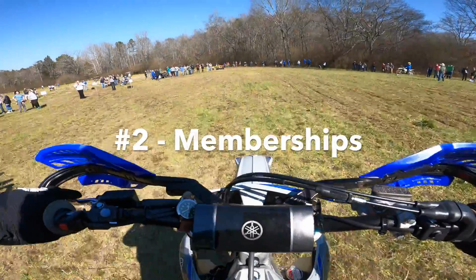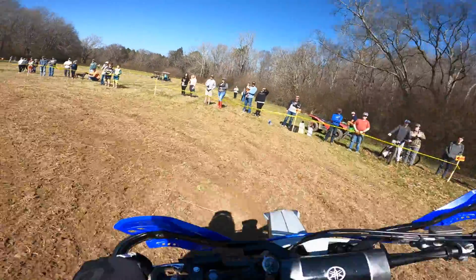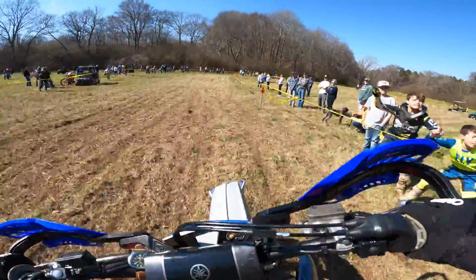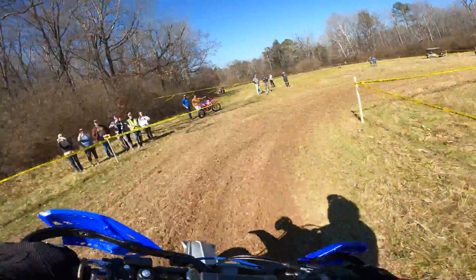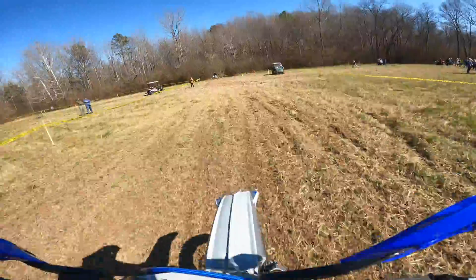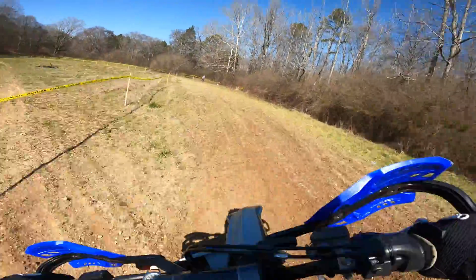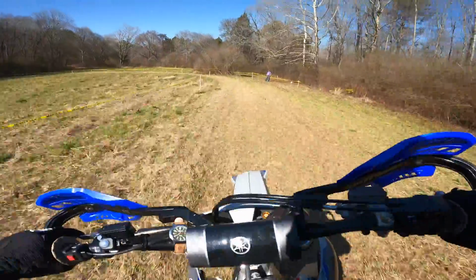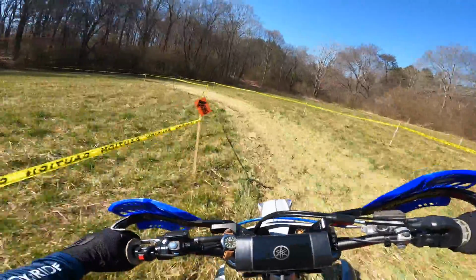You'll need a membership for whatever organization you're racing with. These membership fees are typically $25 to $35 annually, depending on the organization. Most racing organizations have a day pass membership that's cheaper if you're only planning on racing one or two races, but keep in mind you won't get points awarded for a day pass membership. If it's early in the season, I'd recommend going ahead and getting the annual membership just in case you end up going to enough races to be eligible for season awards.